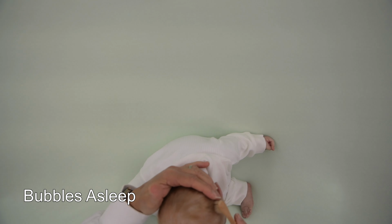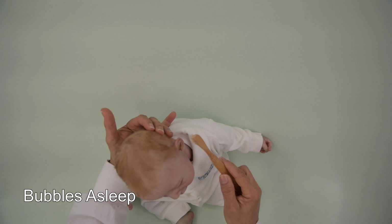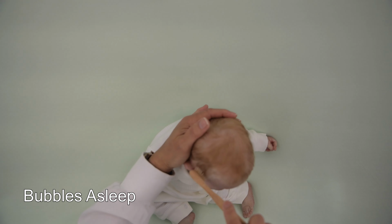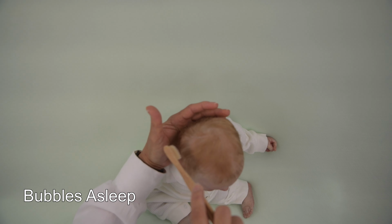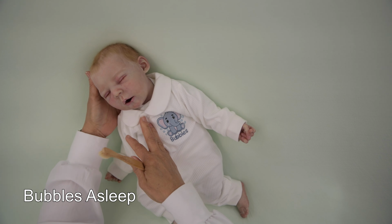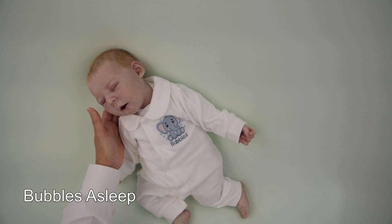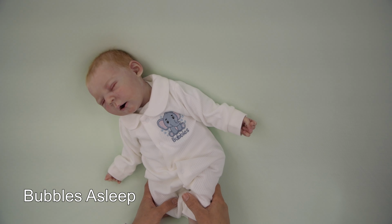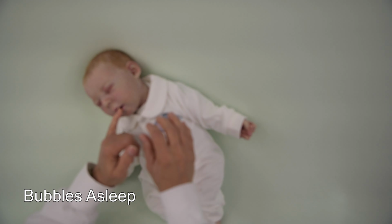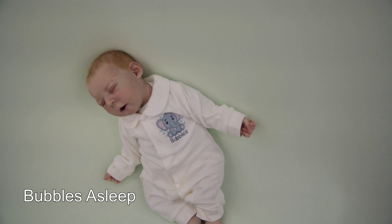One of the things about when you dress a baby in white, somebody looking at the baby can decide whether it's a boy or a girl, depending on their preference. So, this is little Bubbles asleep, and she does have an open mouth. She can take a bottle and a pacifier.